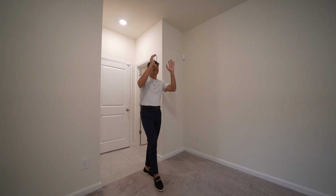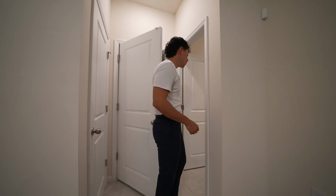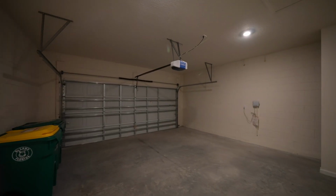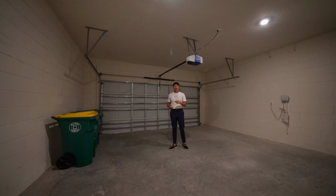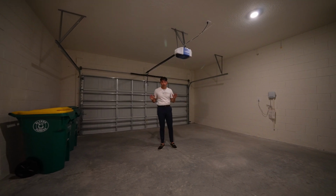You can do so right here in a very comfortable space. Now, before we head into the rest of the open concept, I want to show you this area. This is going to be our garage area. As we step through, very, very simple 2-car garage. You do have your garage door opener, which does connect to Wi-Fi. So you can connect it to your car, or you can connect it to your phone and just have easy access to it wherever you're going.